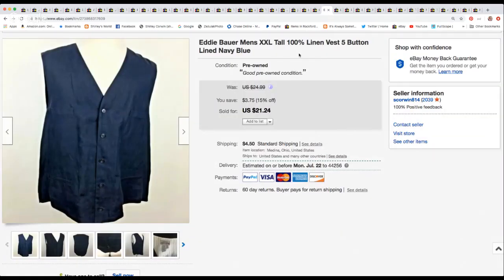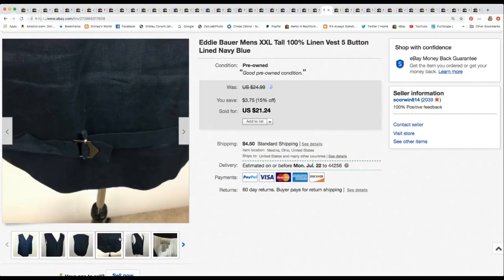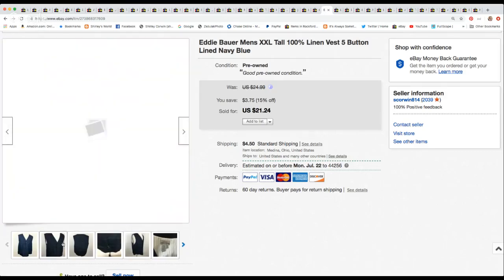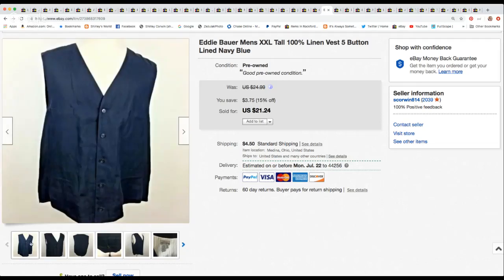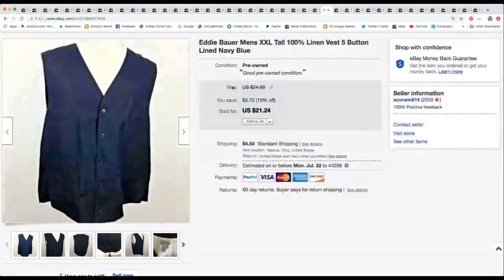Here's this Eddie Bauer. This is extra, extra large tall. This was 100% linen. It's a vest, navy blue, the men's vest. And it went for a sale price, or this must have been a best offer. Best offer, $15.50, and they paid $4.50 in shipping, and that went to New Jersey.